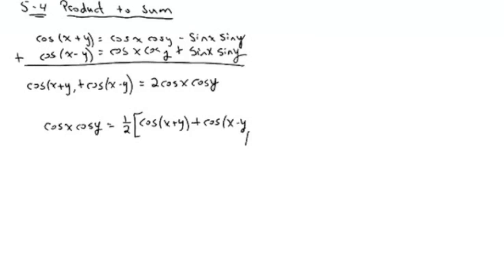What did I do to get the 1/2? This is what I'm asking. You divided by 2. Yeah, I just divided by 2. And I flipped the sides. That's all I did.